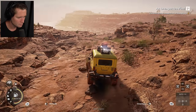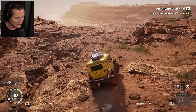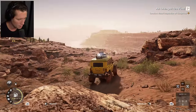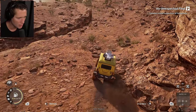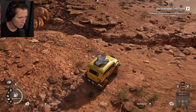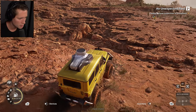Okay. So I feel like we're starting to get into the point where this game becomes very difficult. We had some issues with that last mission. Oh boy. We could use an anchor to get across, but I think we might be able to go left here.